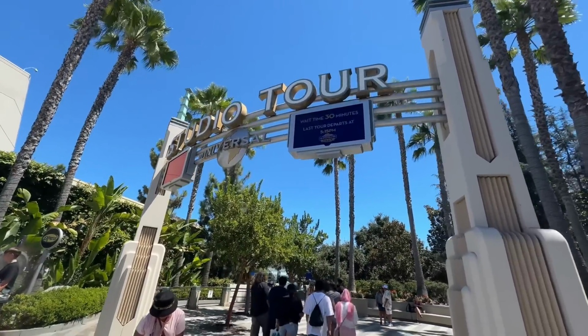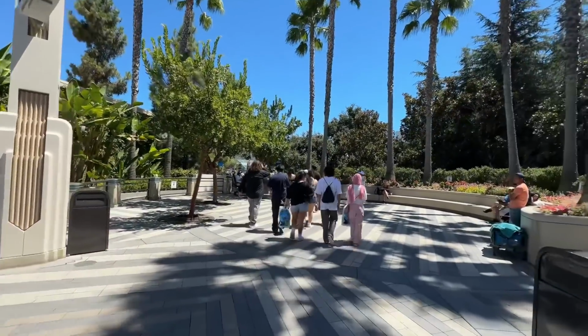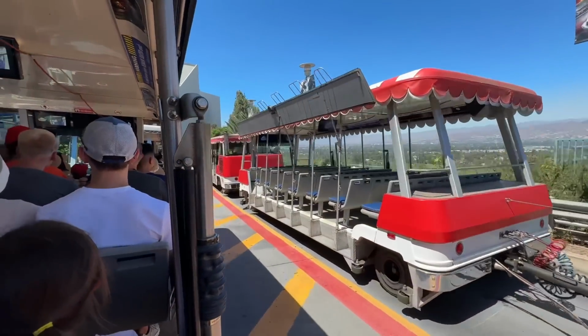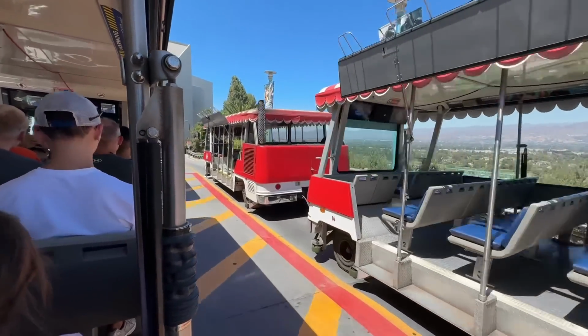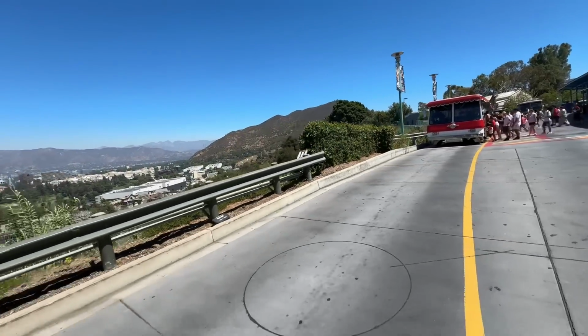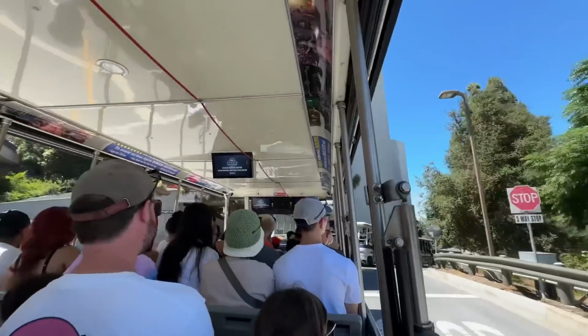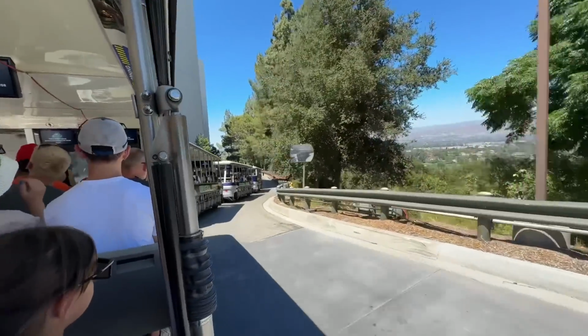Studio tour is posted at a 30-minute wait, so we're gonna go ahead and do that right now. Not too bad. We only waited like 25 minutes, if that. Still running Glamour Trams right now, by the way, so if you missed the 60th anniversary, they still are running some of the videos along with the Glamour Trams.